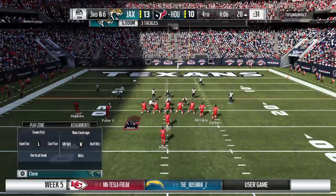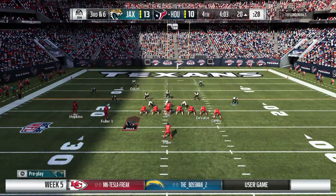The Texans on 3rd down. 3 for 7 so far in this game. This will be 3rd and 6.